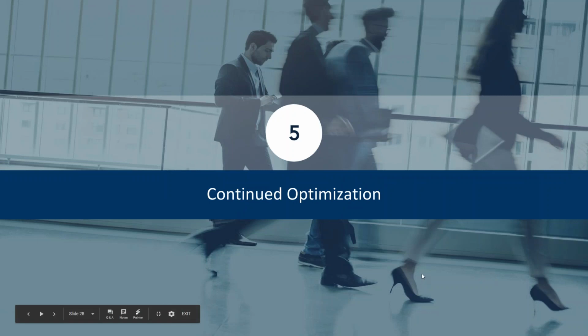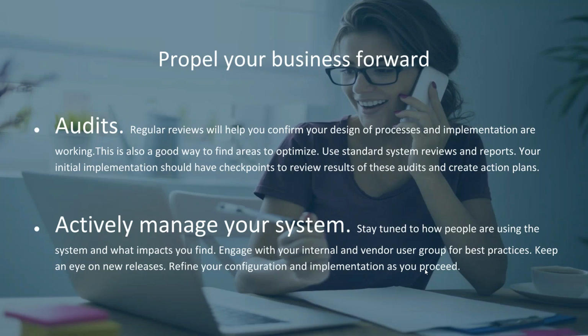Now, I think the so-called nirvana is when we can do the continued optimization. And this is where, once the system is in place, once we've gone through the maturity stages and we have the reporting, and we now have the interfaces, we have the dashboards, now how are we moving our system forward and what can we optimize?